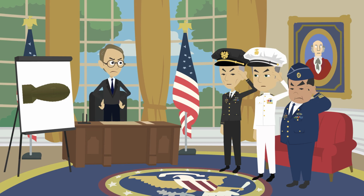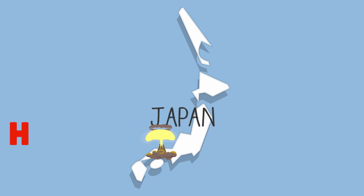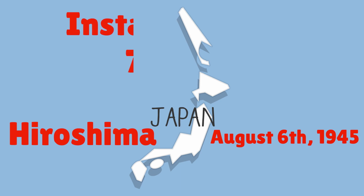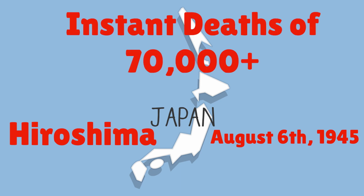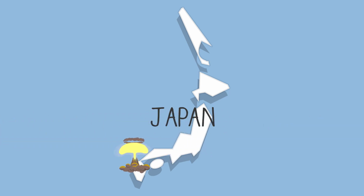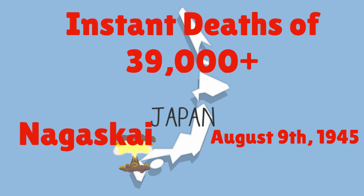On August 6, 1945, the US dropped an atomic bomb onto the Japanese city of Hiroshima, instantaneously killing some 70,000 residents and destroying close to 70% of the city's buildings. 3 days later, the US dropped another atomic bomb, this time over the slightly smaller Japanese city of Nagasaki, killing some 39,000 Japanese and flattening around 40% of the city's buildings.